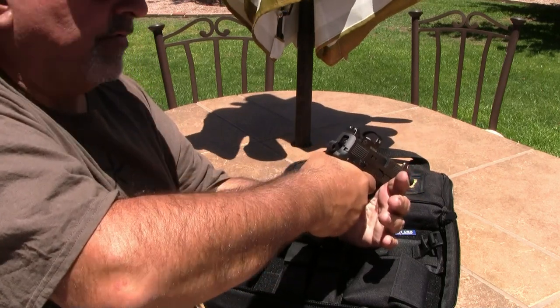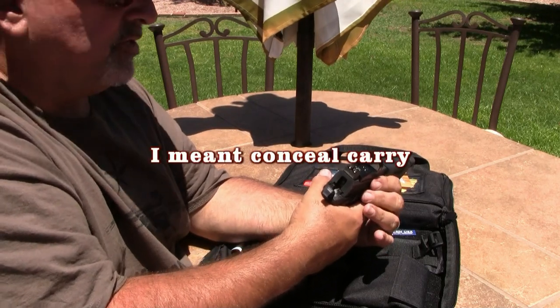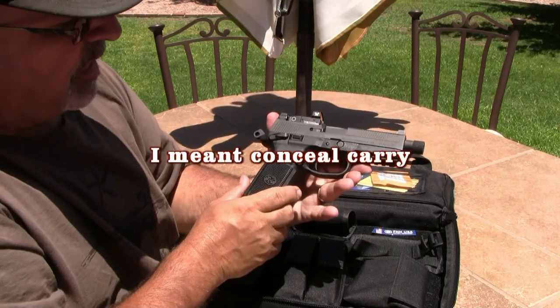We'll get into the holsters later. They're hard to find. To me, this gun is way too big to carry, but people do. God bless them if you can pull it off. So cocked and locked is one.